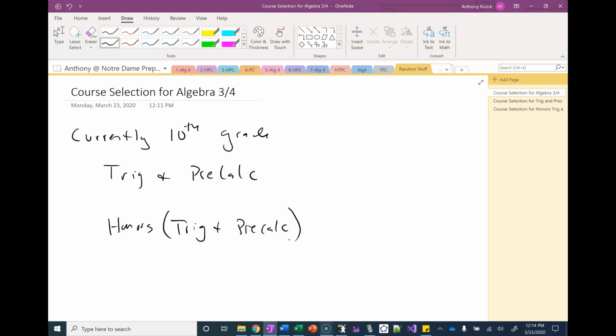So what you should do for right now is register for the regular Trig and Pre-Calc course, and at the end of the semester, after we've taken the semester exam, we can go back and revisit that topic, or if school is still non-face-to-face and we do something different, I have no idea what exams would look like in that case. I typically wait before I grant any overrides for students going from a regular or traditional course to an honors course until I have a complete picture of how the year goes. So 10th graders, that's really your option, as you'll be registering for Trig and Pre-Calc.